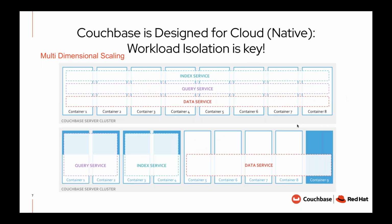Okay, so one of the advantages of running Couchbase through the autonomous operator is you can also configure multi-dimensional scaling. If we look at the top figure, we have 8 different containers, each running a separate instance of Couchbase Server, all configured to run the index, query, and data service simultaneously. Well, what if we have less need for the query service and more of a data-heavy workload? We can scale the data service to a subset of the containers, and also isolate the query service or index service to different containers, or containers with different types of profiles. The data service may run on smaller containers as far as capacity goes, whereas the query and index service may run on higher memory capacity instances.